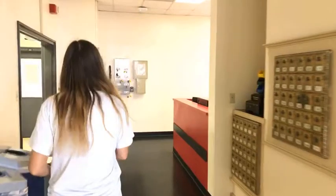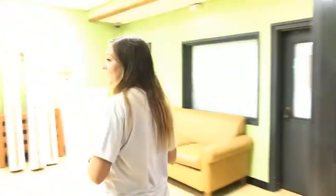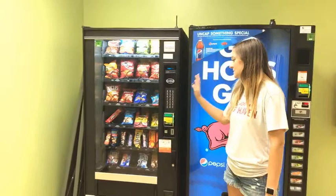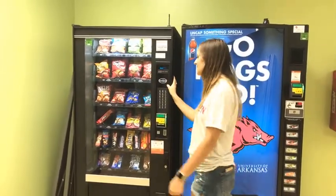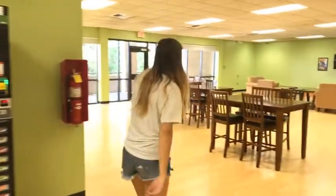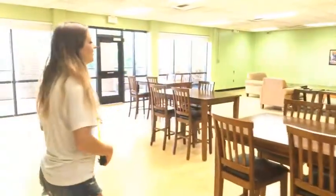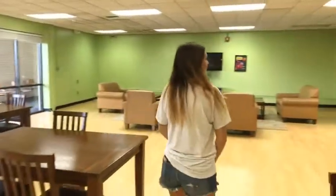Okay. And then this is going to be a big, huge common area. We do have some vending machines. These are not included in any of your student fees, so you're going to have to pay with cash, card, or Apple Pay on these, so you can get snacks and some drinks right here. Go Hogs. Here's that common area that you can spend time in. There's also a little bit more laundry space over here.